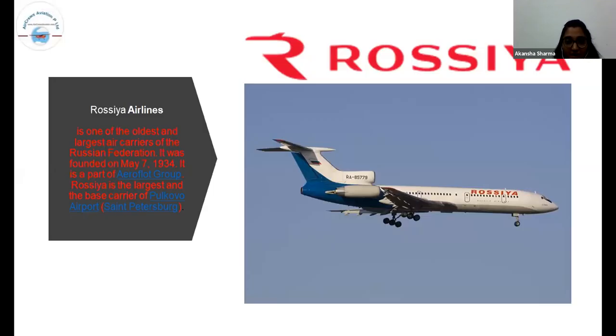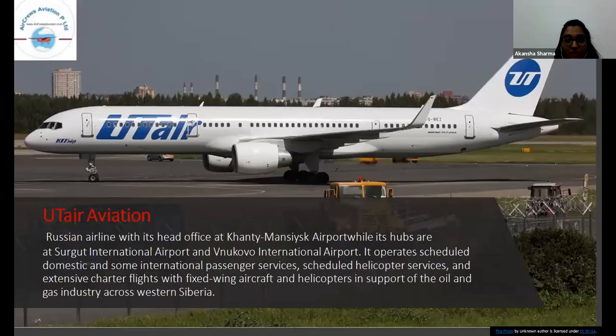Next is Rossiya Airlines. It's one of the oldest and largest air carriers of the Russian Federation. It was founded on May 7, 1934, and it is part of the Aeroflot Group. Rossiya is the largest and the base carrier of Pulkovo Airport, which is in St. Petersburg, which is the second largest city of Europe.